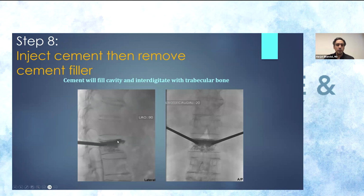Make sure you don't have any leakage of the cement outside of the superior and inferior end plates. And then you are basically trying to get something like this, where you have really good coverage of the cement, from top to bottom and side to side. That way you'll get a really good clinical effect of the procedure.